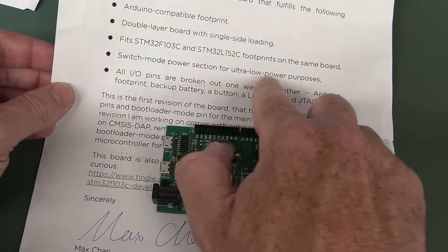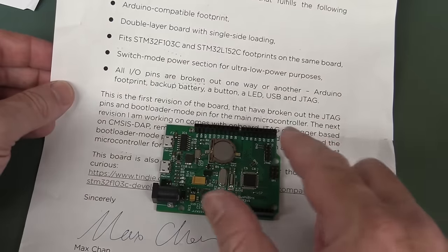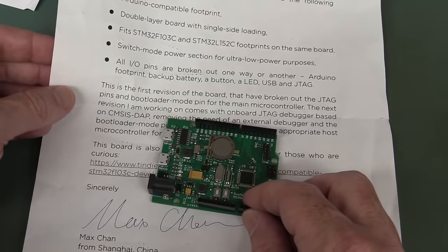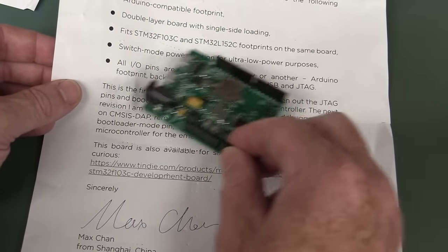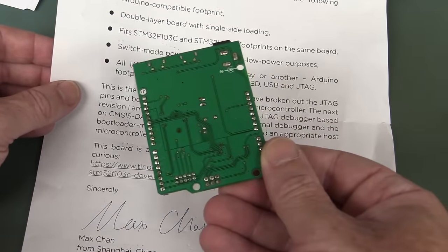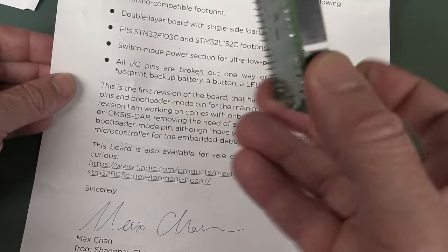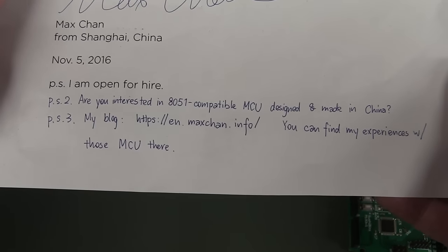I like that it's got provisions for ultra low power purposes. A lot of people forget about that sort of stuff. You don't want to piss away the current on a linear regulator and all that, well, see if you're using a switch mode or whatever. So, you know, it's good that that's been thought of. So anyway, if you want to check it out. And Max is from Shanghai. And yes, PS, he's open for hire.